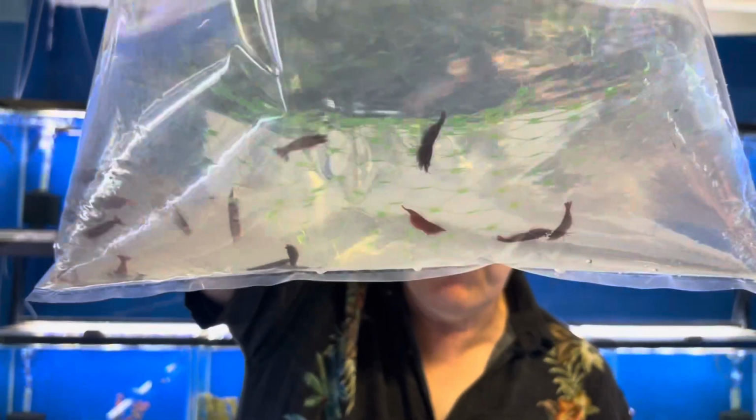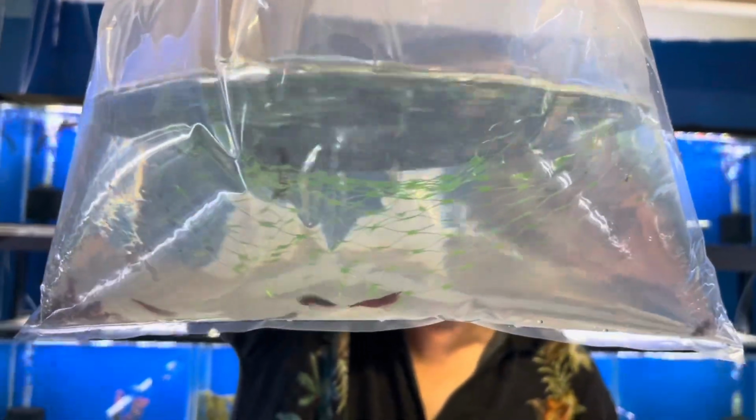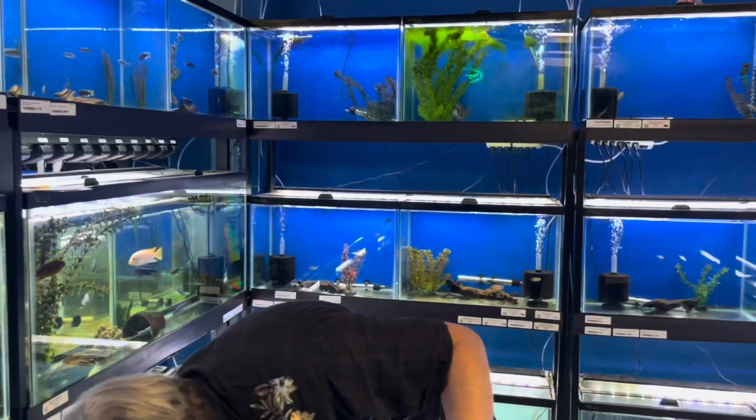There's a whole batch of the Bloody Mary shrimp. And then I think the only thing left in there is an ice pack and feeders.